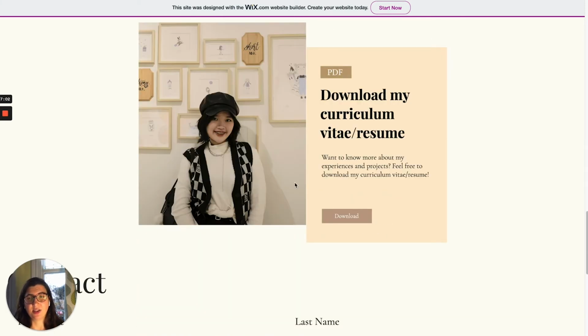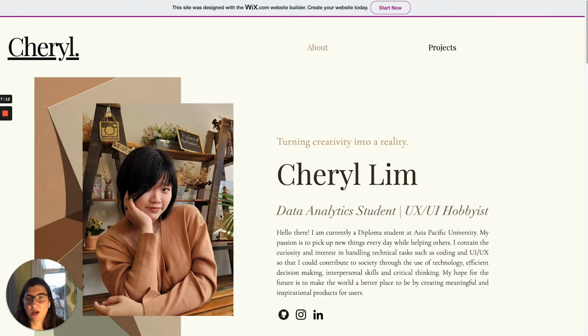Alright, and then another suggestion would be just to flip the pictures. So this picture, I really like it because you are smiling and it's more friendly than the one that you have at the top. But I see why you picked this one, because it goes really well with this background and the colors of your pages overall.